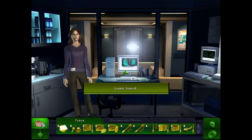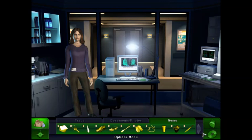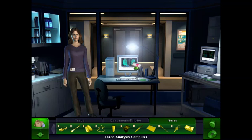I'm not sure what else I can do with this box. We've done all we can with that evidence right now.